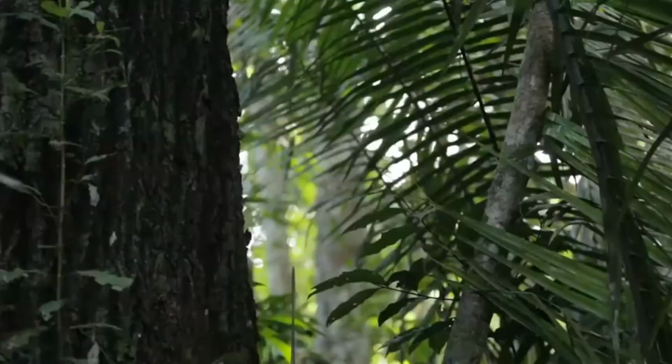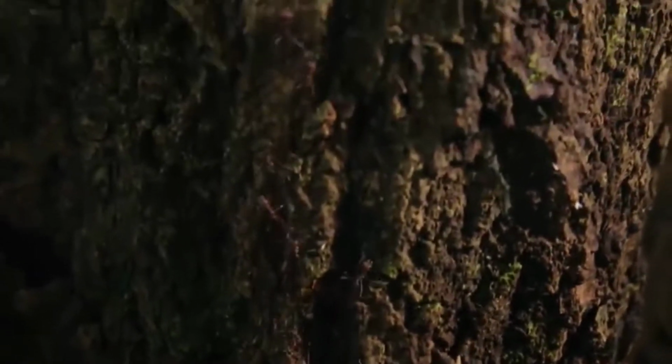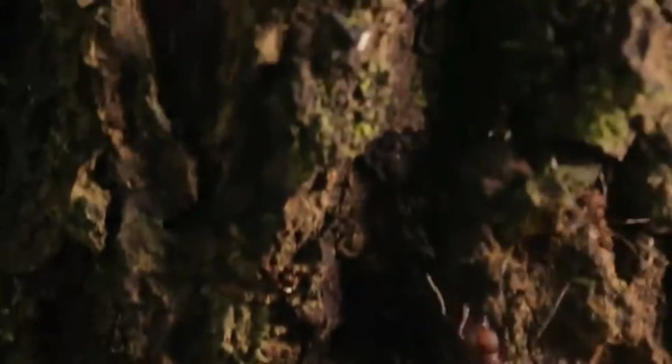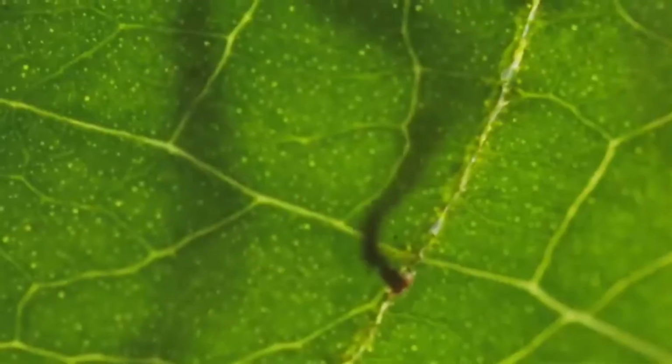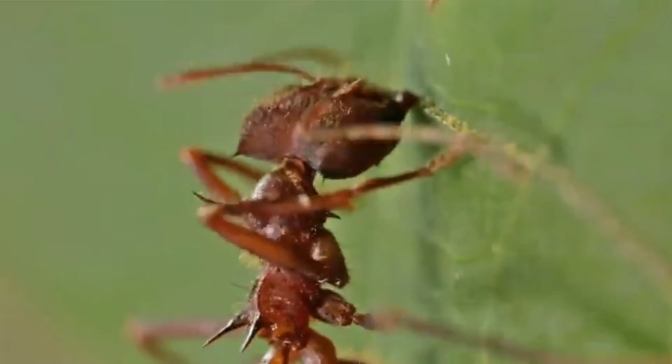The workers are all heading for a harvesting tree. They're after its leaves, but to get them, they must scale a height comparable to a human scaling the highest mountain in North America. Soon after hitting the summit, they begin to remove segments from the tree's leaves, using jaws that vibrate thousands of times per second.